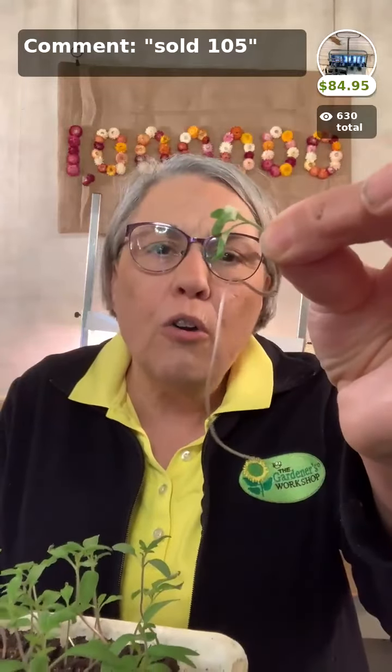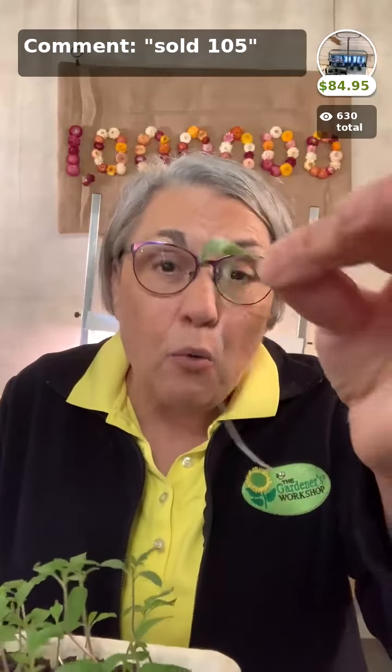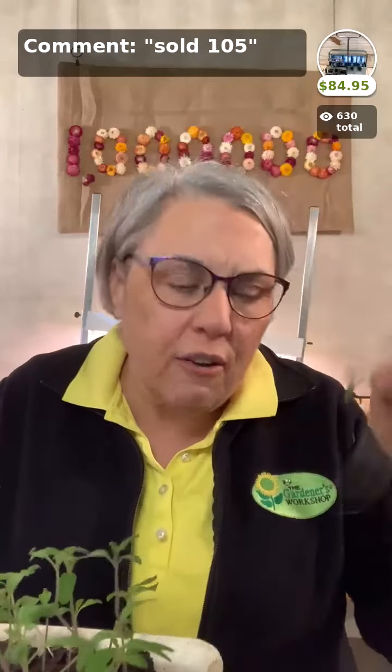Have you ever tried to grow transplants without a grow light? This is what happens to them. They grow long, tall, and rangy. These actually sprouted before we realized it, and they got really tall and rangy. Why do plants do that? Because they're searching for light.